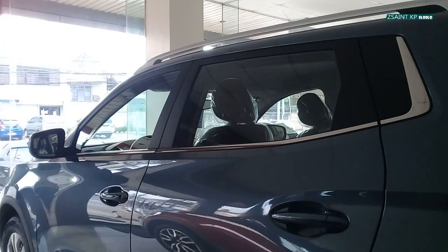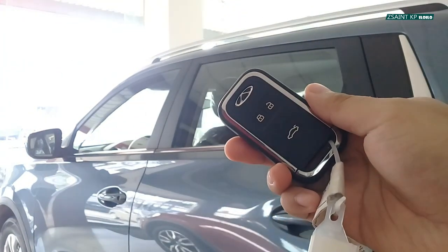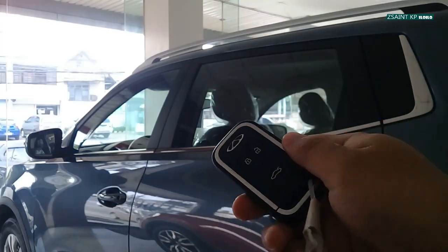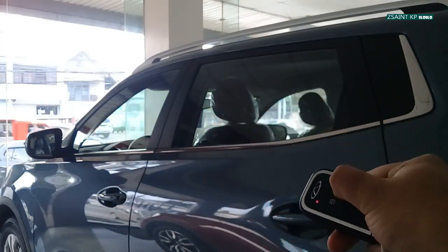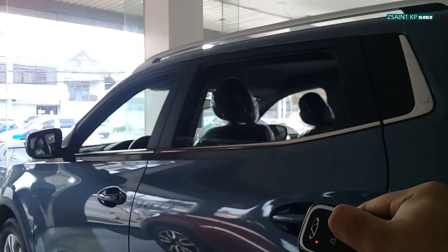Upon pressing and holding the unlock button, you are able to roll down all four windows in the car simultaneously. Unfortunately, you can't roll the windows back up using the key fob itself. Instead, you have to get inside the car and roll up all four windows using the window controls.